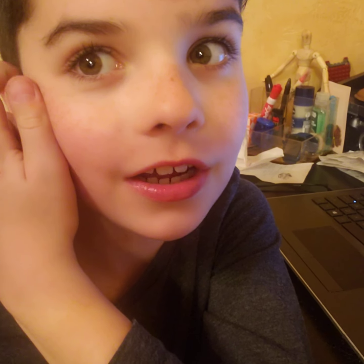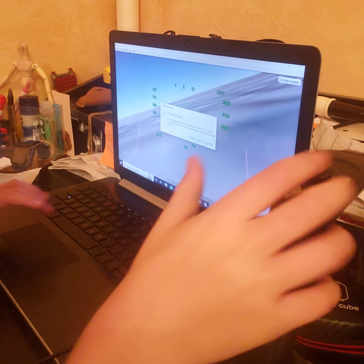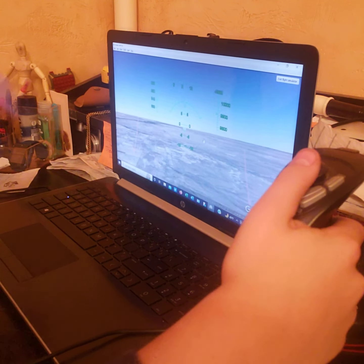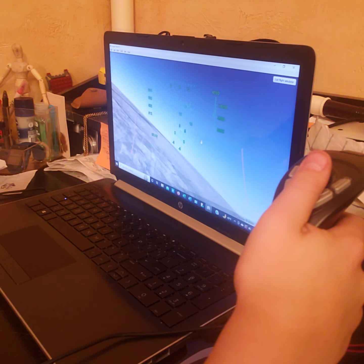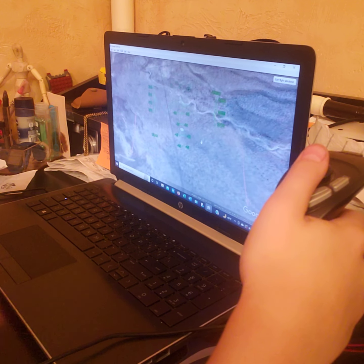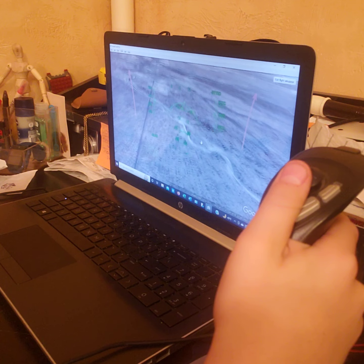Did you see that? I landed for like a split second and then I went too far down and crashed. That was cool. Okay. We're gonna try and do something like that again. I did it, but I didn't do it right because I got too excited. Put my gear down already. That's fine. Let's just land right here. Might as well. Nowhere else better to land.